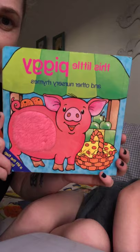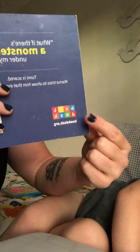And here are all the books we read today. Busy Babies. This Little Piggy. Scared Tumi. And one of the coolest ones, Let's Be Pirates!